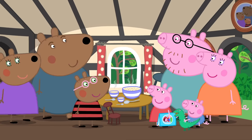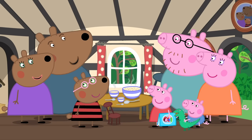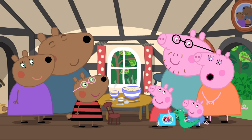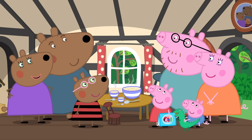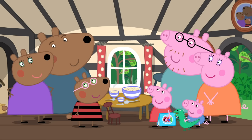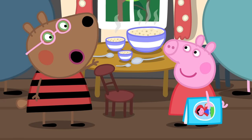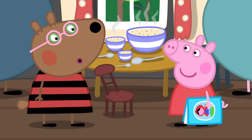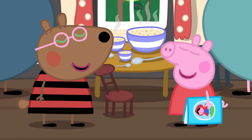Hello, Peppa. Here are Belinda Bear and Mummy and Daddy Bear. Hello there. Hello, Mr. and Mrs. Bear. Sorry to trouble you. The door was open, so we came inside. It's quite all right. It's lovely to see you. Are you going to stay for lunch, Peppa? It's porridge. It's not too hot or too cold, but just right.